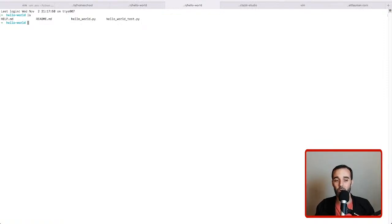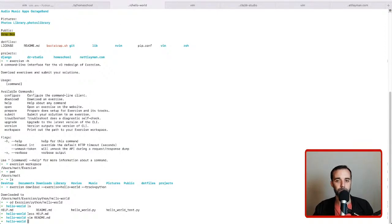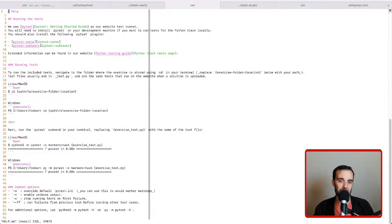With Go, I had to install Go and do some stuff. So every language does, you should expect that your computer's not going to be ready to go right away. So let's follow the help page and see what it says. We're going to use PyTest as our test runner. Okay. So you need to install PyTest. All right, that's cool. You'll also need to install the following PyTest plugins: PyTest Cache and PyTest Subtests. Okay.